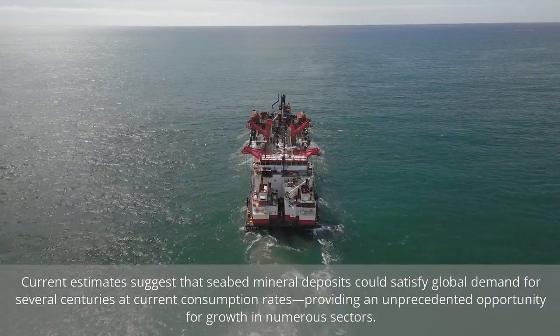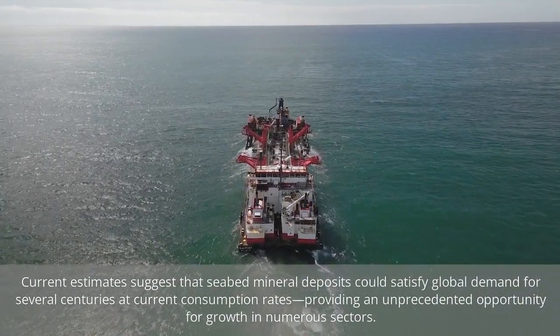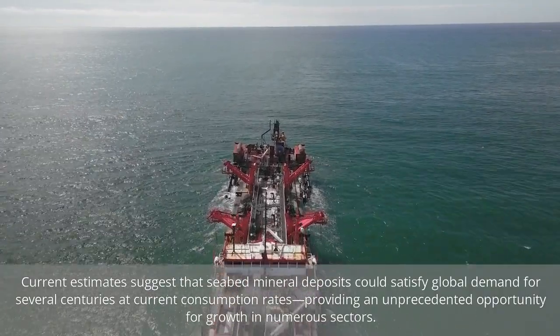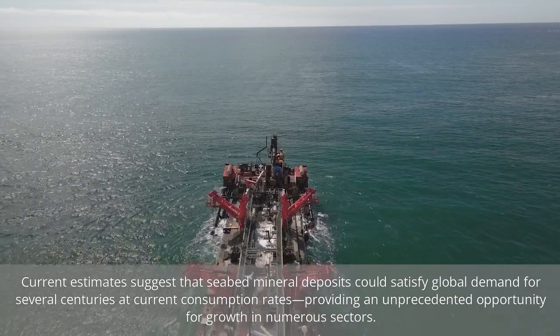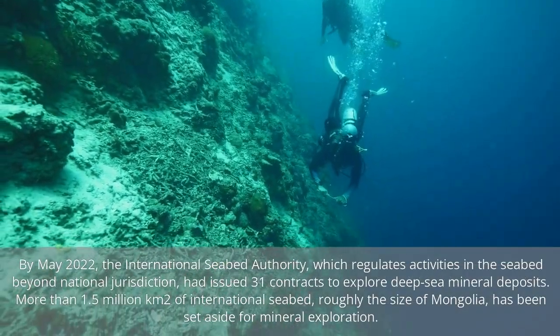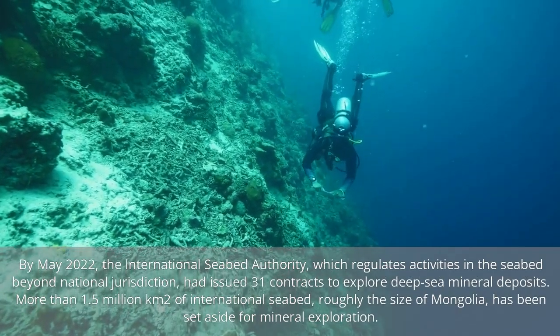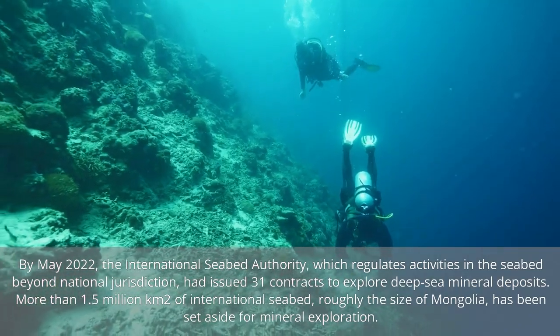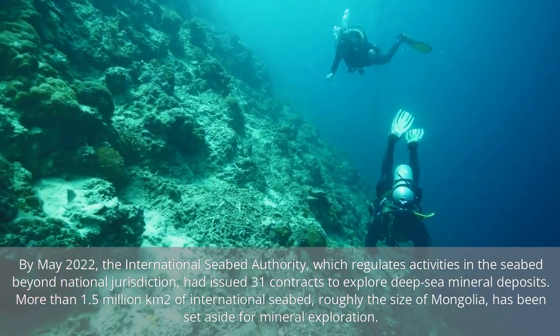Current estimates suggest that seabed mineral deposits could satisfy global demand for several centuries at current consumption rates, providing an unprecedented opportunity for growth in numerous sectors. By May 2022, the International Seabed Authority, which regulates activities in the seabed beyond national jurisdiction, had issued 31 contracts to explore deep-sea mineral deposits.